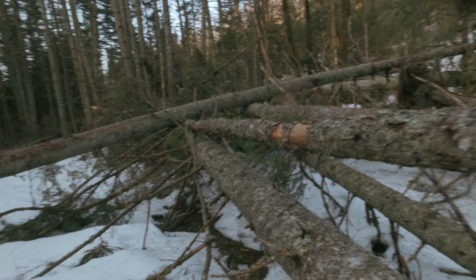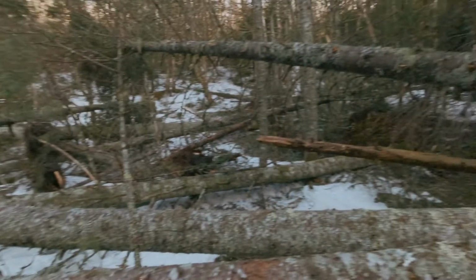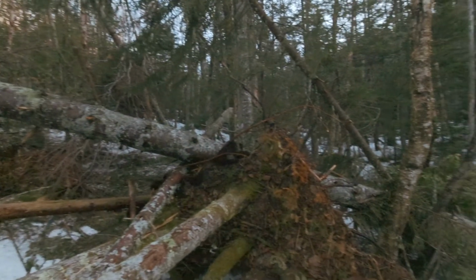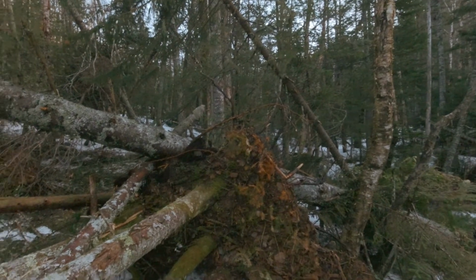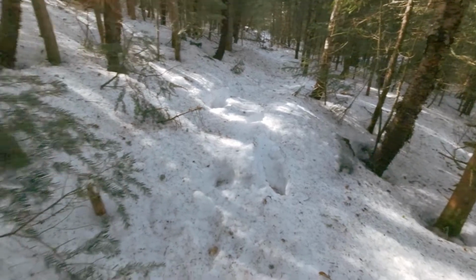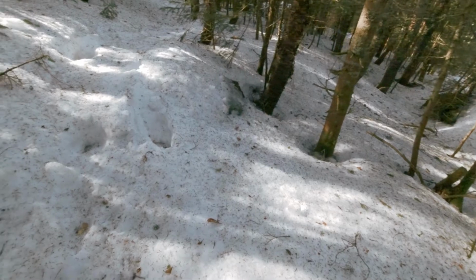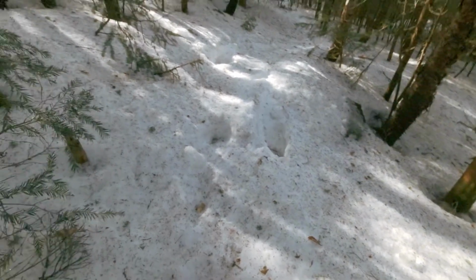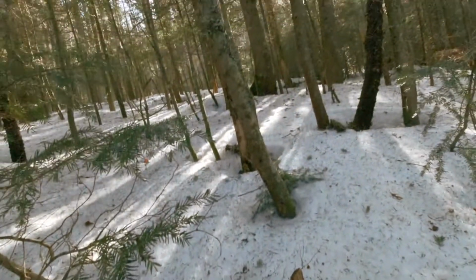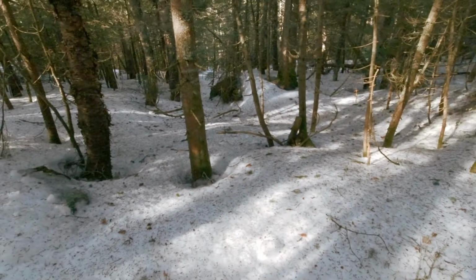One thing I'm seeing is a lot of tree fall and windfall, branches and trees, storm damage. One of those weird phenomena where you're walking on the trail, but you can actually hear the water flowing underneath you, waiting to grab you. Kind of eerie.